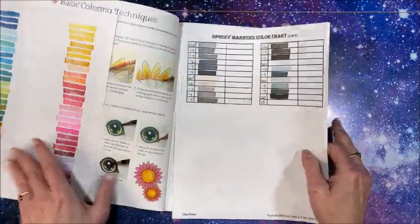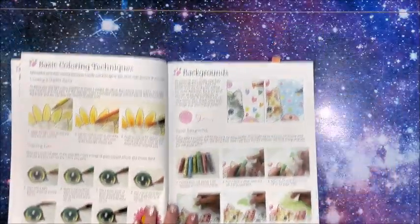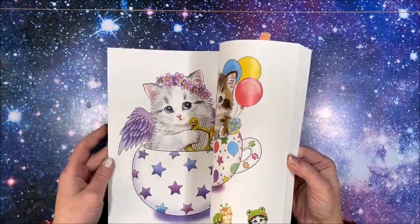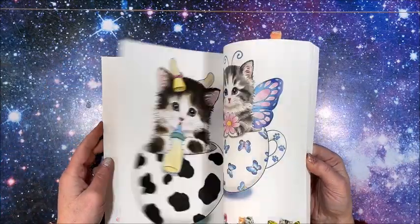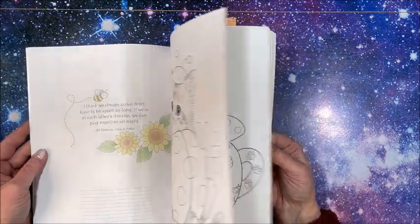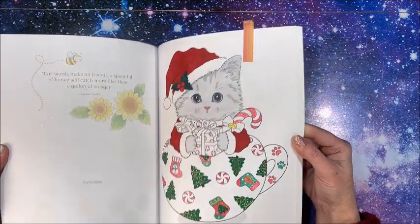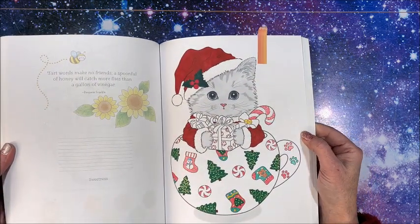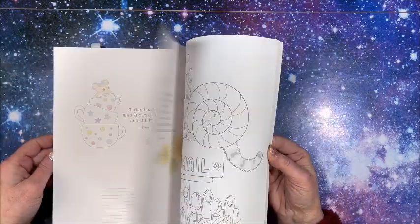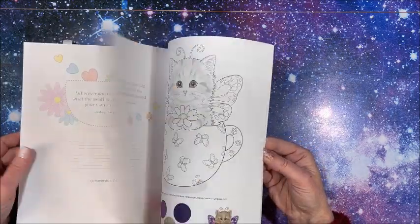I have my color chart for my spray markers here because I did color one in here. I was wondering where that color chart went. So yeah, there are images in the front. But I did color this one in for Christmas. That's with marker and glitter gel pen. So yeah, really cute pictures.